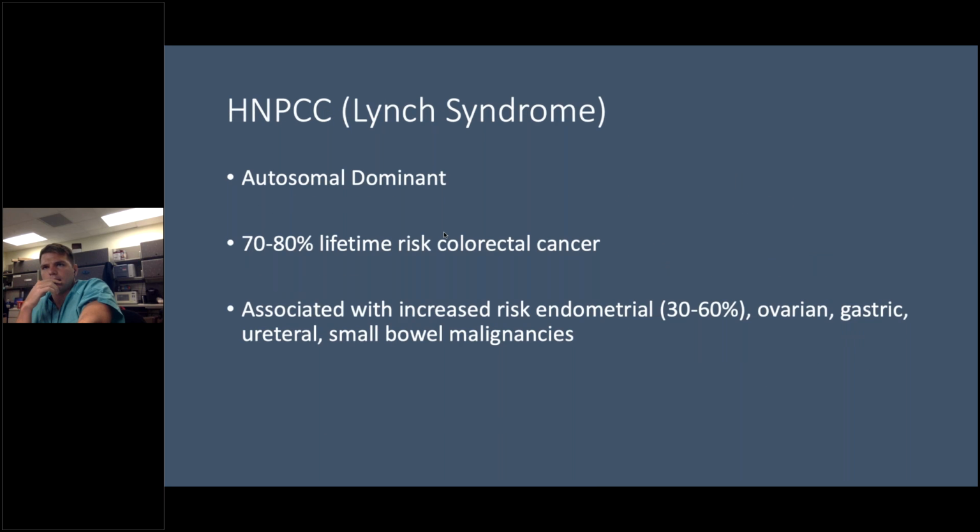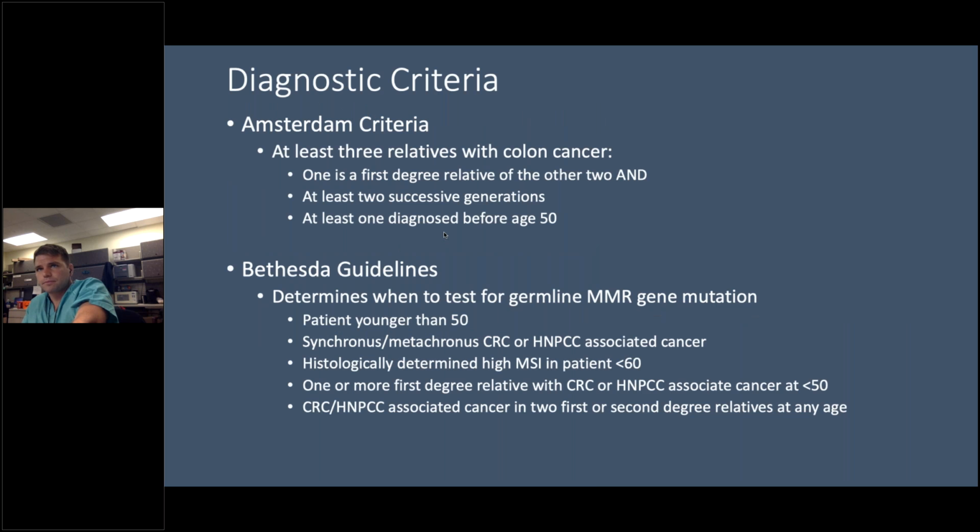Lynch syndrome, which I think a lot of us are familiar with. If you have the diagnosis of Lynch syndrome, which is a mutation in one of those mismatch repair enzymes, you have a 70 to 80% lifetime risk of colorectal cancer. It's also associated with increased risk for endometrial, ovarian, gastric, ureteral, and small bowel malignancies.